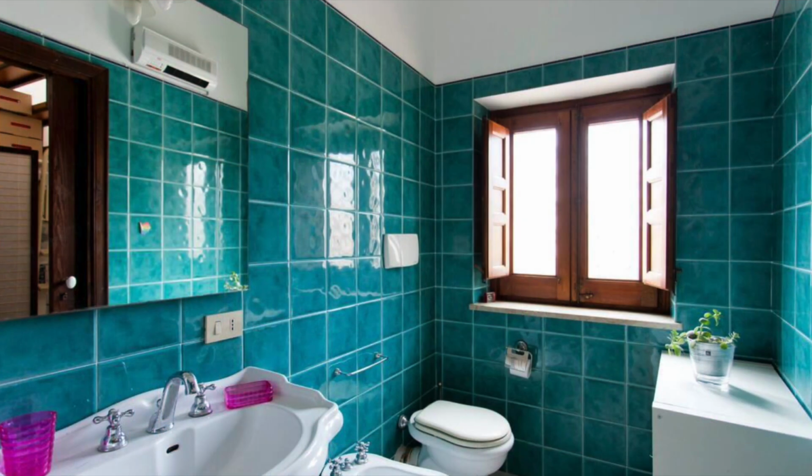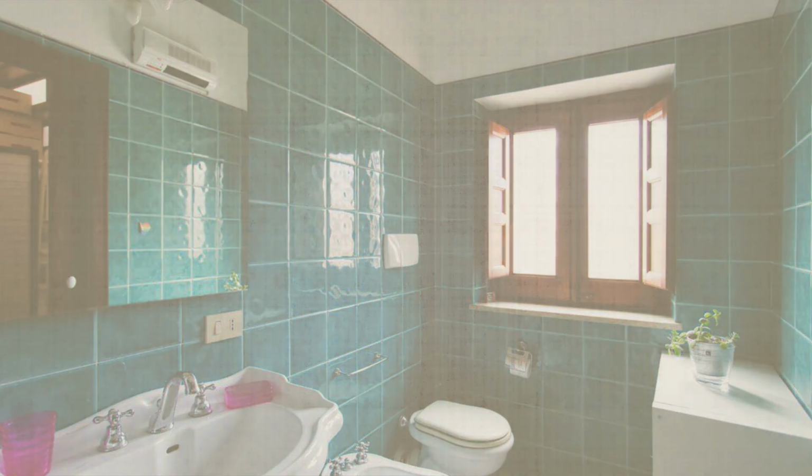There's even AC in the bathroom. You can see it in the reflection of the mirror. I really like the apartment. I don't think you could do much better than this for a short-term rental at this price point.